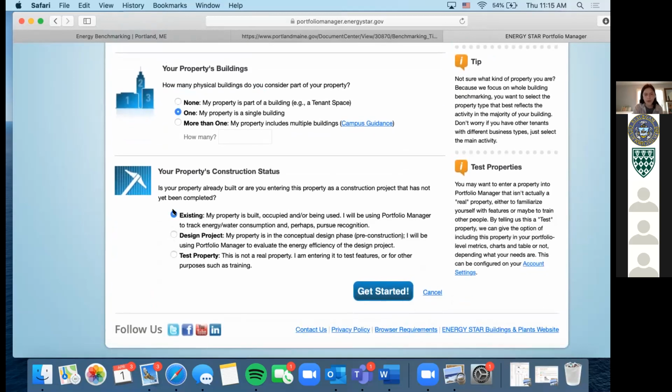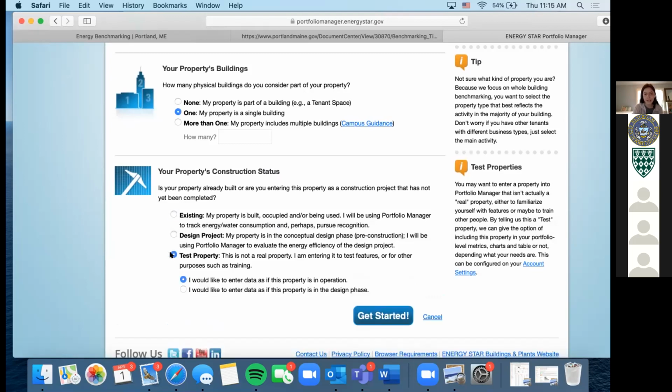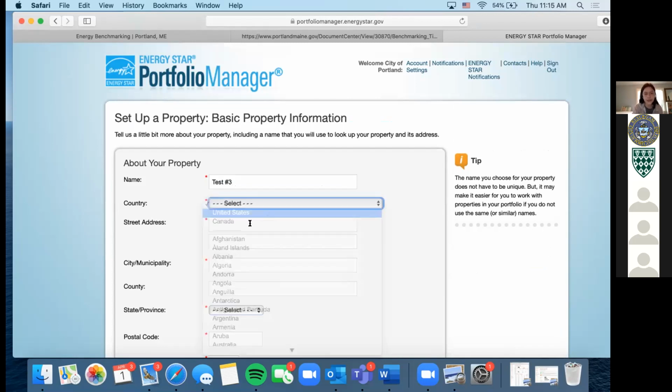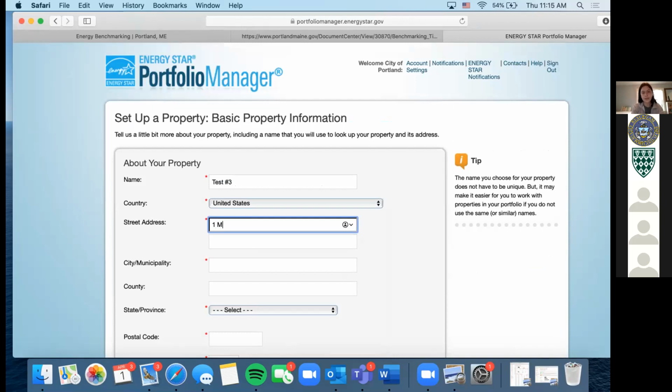And then everyone will most likely be clicking existing for this. What's your construction status? We don't require you benchmark anything that doesn't exist. But today we're just going to make it a test property because we don't actually benchmark this test property that we're making today. And then you hit get started. So then you name your building. We're gonna make this test number 3. You select your country, your street address.